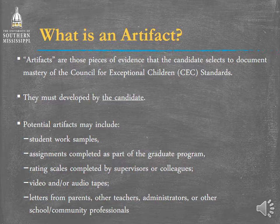So some samples of things that you might choose are student work samples, assignments that you've completed in your program, rating scales or evaluations done by your supervisors, videotapes, audio tapes, letters, and so on and so on. If you are struggling with knowing what to select as an artifact, you can always talk to your advisor and get some input on that.